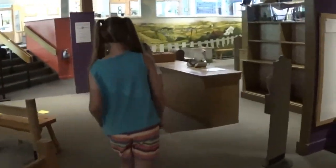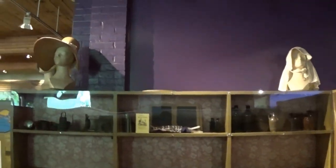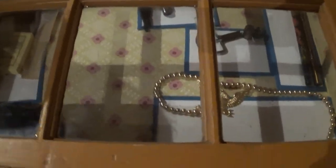Now let's show you the house area. Really nice. It's like a kitchen replica. Oh yeah, guys, look at all the stuff right there, like what women or men would used to wear. And there's also these cool little things right here. And little hats.